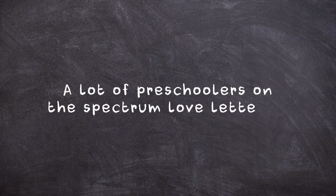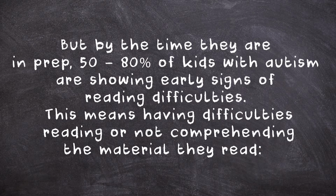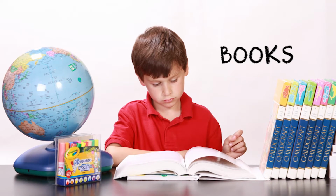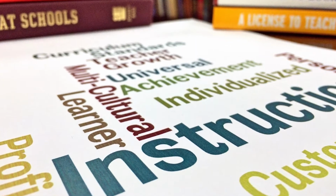A lot of preschoolers on the spectrum love letters, but by the time they are in prep, 50 to 80% of kids with autism are showing early signs of reading difficulties. This means having difficulties reading or not comprehending the material they read on blackboards, in books, or instructions.